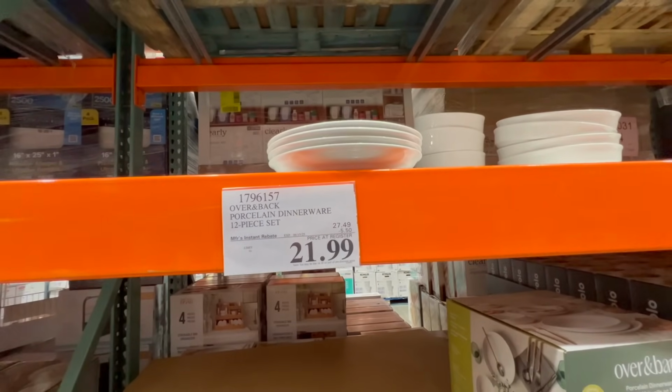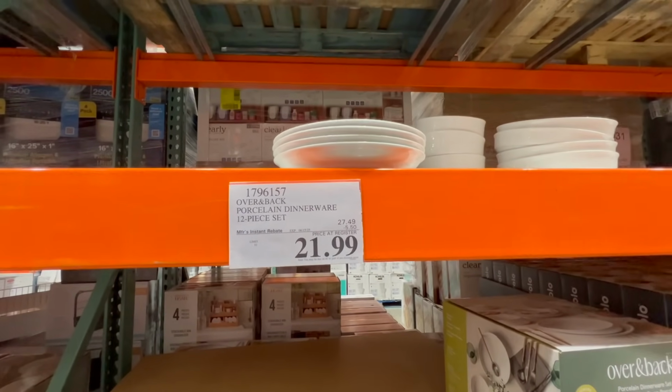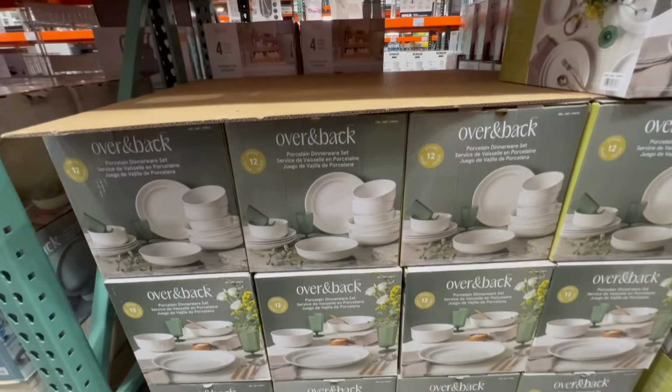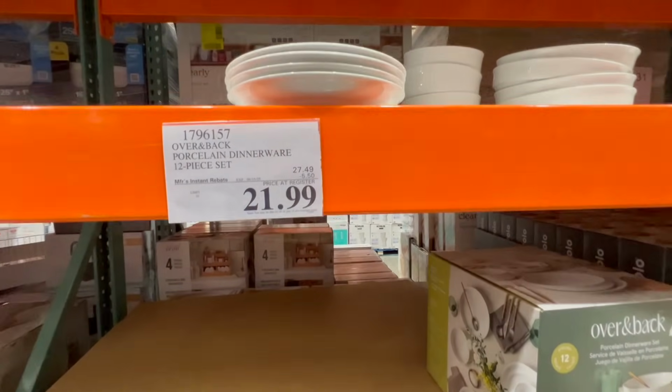How about some porcelain dinnerware? It's a 12-piece set. It's Over and Back is what it's called. Over and Back, porcelain dinnerware set. It's on sale right now with the manufacturer's instant rebate of $5.50. So instead of $27.49, you'll pay $21.99.